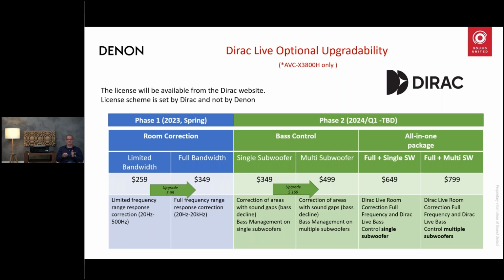So it starts with a limited bandwidth calibration system, which goes from 20 Hertz to 500 Hertz in frequency range. It comes for $259, while there's also a full bandwidth calibration solution, which goes from 20 Hertz up to 20 kilohertz, which is $349. So these are the options we are going to add in spring next year.